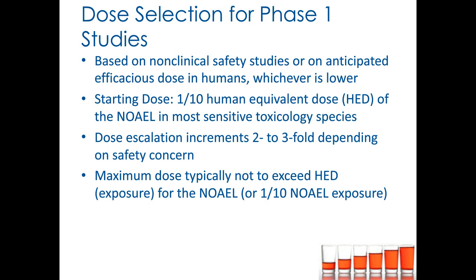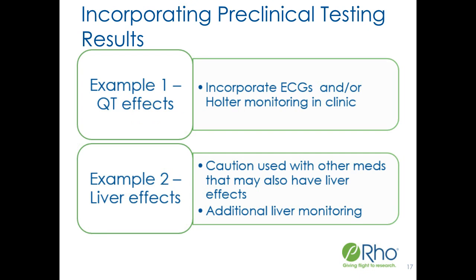The next slide depicts examples of how you might incorporate some of your preclinical testing results in your clinical program. And 2 examples here. One is QT prolongation. You see that in your in vitro human ether-a-go-go hERG study, and also maybe in your cardiovascular in vivo studies. You might want to incorporate more ECGs into your initial clinical trials, and possibly even some Holter monitoring, depending on what you find in your tox studies. If you have increased liver enzymes or liver toxicity, you will probably want to exercise caution if you're going into patients who may be on other medications that may also have liver effects, and you'll also likely want to have some additional liver monitoring in your clinical trial.